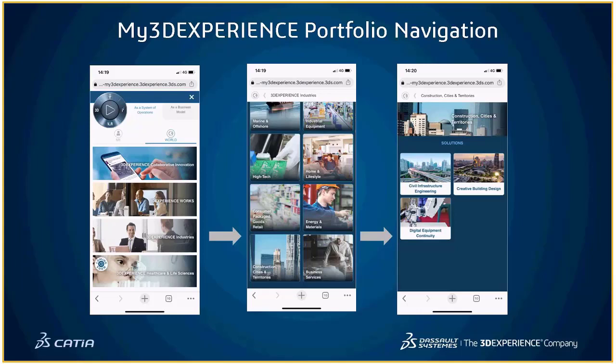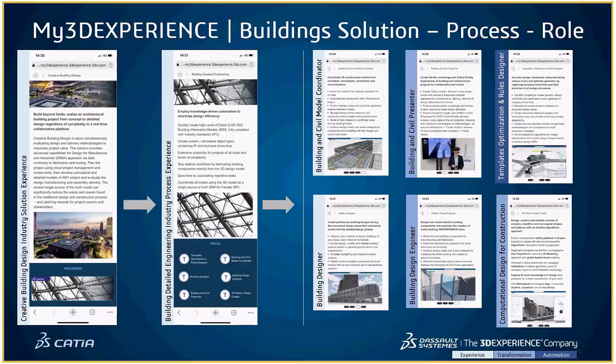Just between the civil infrastructure engineering solution and the creative building design solution, you can access the roles in that solution by clicking on that, and then you'll find the process. We only have one process listed in each one of those solutions at the current time. And so on the building side, there's the building detailed engineering industry process experience. And then you can look at all the different roles. We've posted text, videos, images, and then the list of applications that are contained in each one of those roles. You can do the same for the civil and infrastructure design industry process experience, and that's going to contain all of the roles that I highlighted earlier.